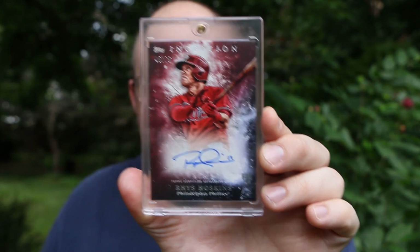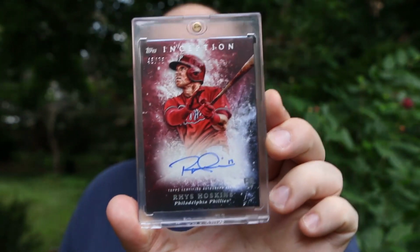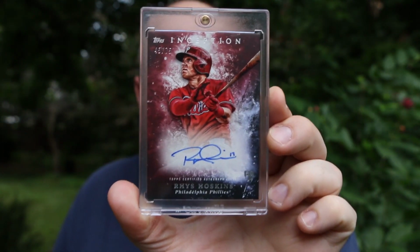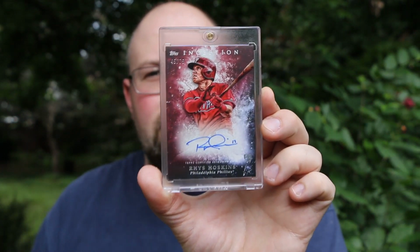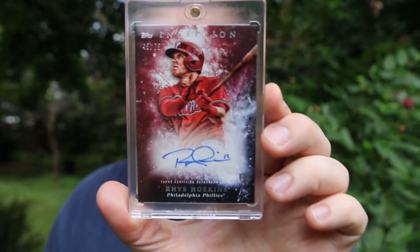So, you know, obviously in the long run with anything, breaking stuff isn't necessarily the best way to go if you're not factoring in the fun factor, but certain products have more value than others, and I'm telling you, 2018 Inception does not have breaker value. It's a singles product if I've ever seen one. So the cards are beautiful. This Hoskins is numbered to 75, so that's a beauty for the collection. Hoskins has really been playing really well lately, so it's been fun to see. It's been fun to follow the Phillies.